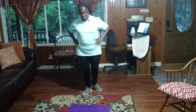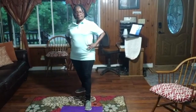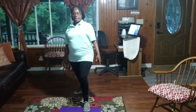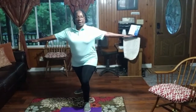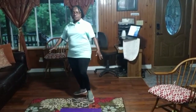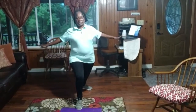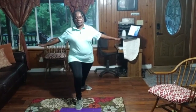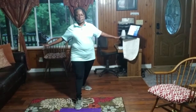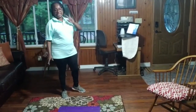And you do 5 on one side and then you do the next side. To help extend this, you can put your hand out. So give you a little more flexibility. And you change your leg again. Remember, good posture. Okay, so that is the standing hip flexor.